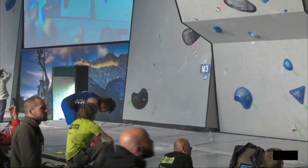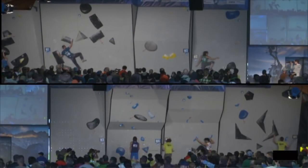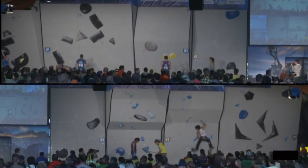Been climbing a long time, Jeremy Bondet. Started competing at 8. He's from Paris, which for a boulderer is a dream location. Fontainebleau, just to the south.